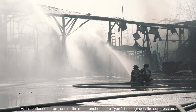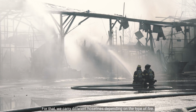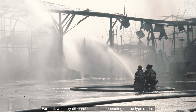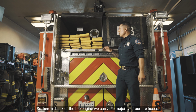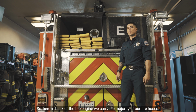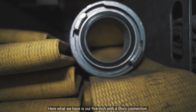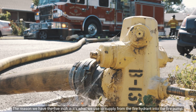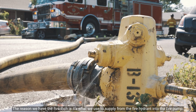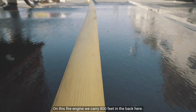As I mentioned before, one of the main functions of a Type 1 fire engine is fire suppression. For that, we carry different hose lines depending on the type of fire. So here in the back of the fire engine, we carry the majority of our fire hose. Here, what we have is our 5-inch with the Storz connection. The reason that we have 5 inches, it's what we use to supply from the fire hydrant into the fire pump. On this fire engine, we carry 800 feet in the back here.